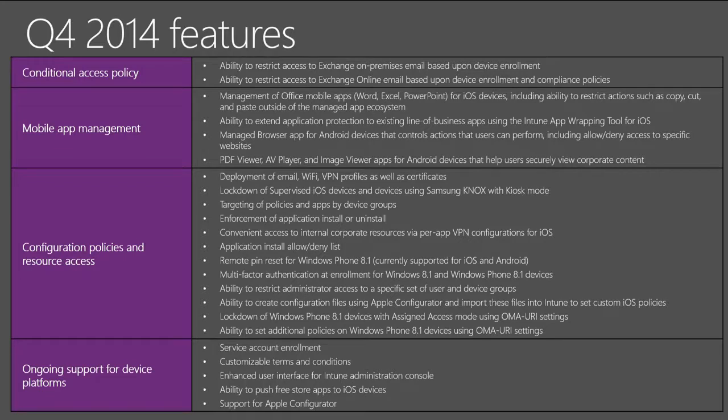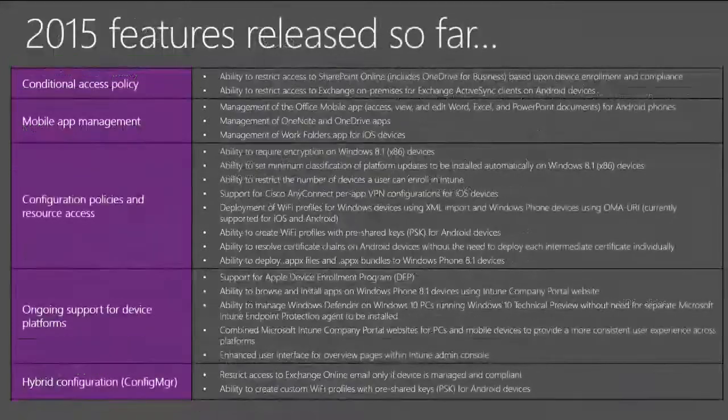So now that takes us to, got messed up on the slides. Okay, so now that kind of takes us to what have we released so far in 2015, which again is that same type of narrative of, Intune has released a ton of new capabilities, which maybe you just haven't seen through the various conferences and events that we've had.